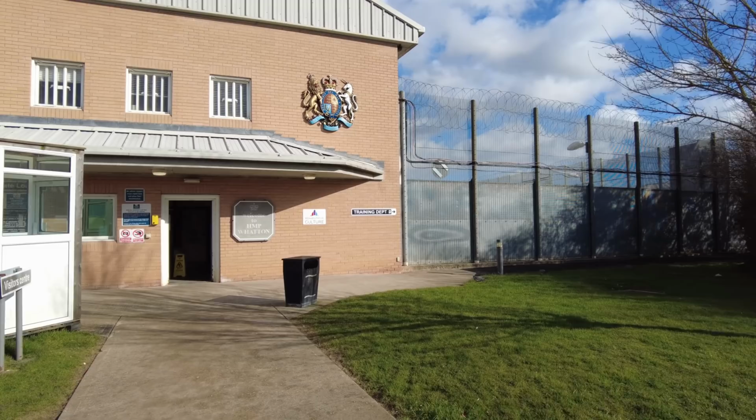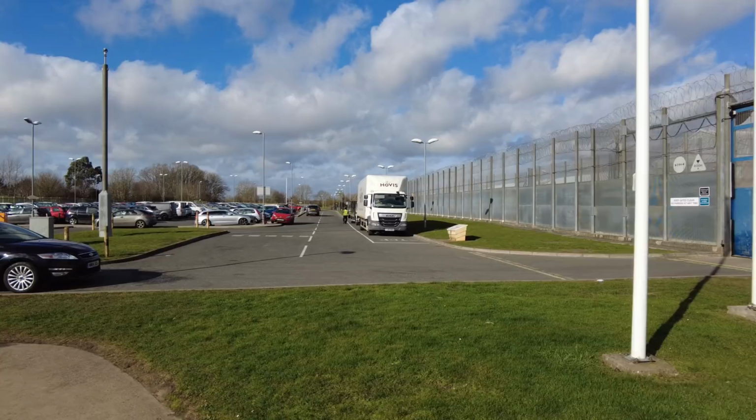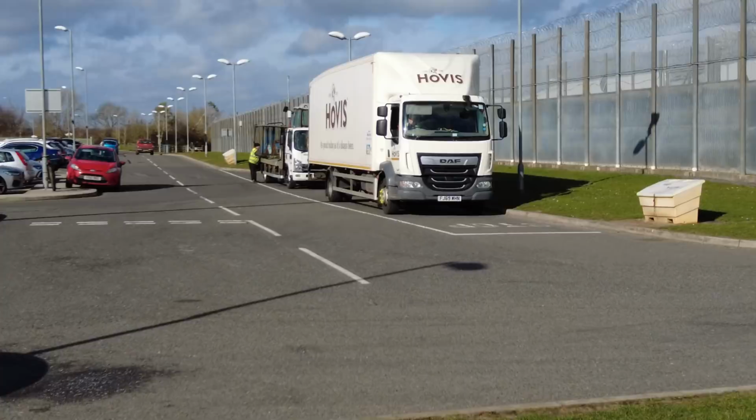HMP Whatton. This is where all the vehicles have to stop and wait their turn before the lady comes and calls you in, as we saw. The Hovis lorry was first, but the little van queue jumped. It's not fair on Mr. Hovis, is it?